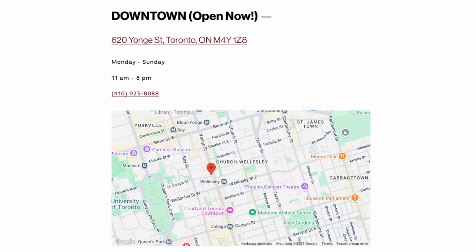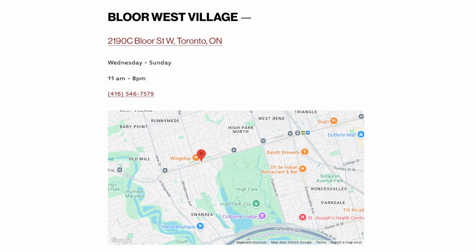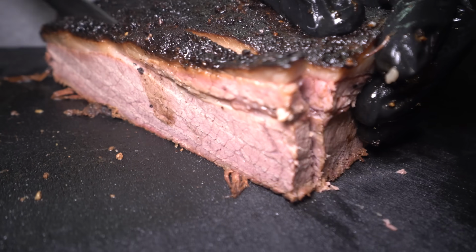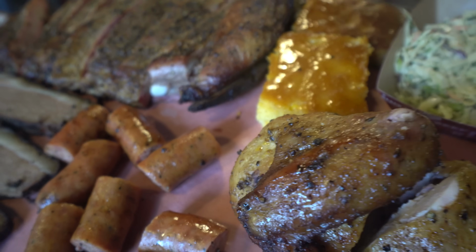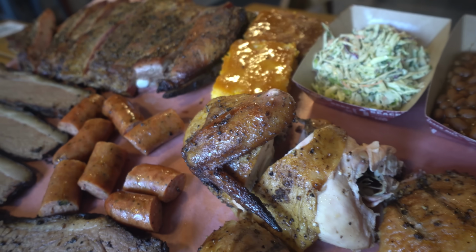At the time this was the one location, the Main Street location, which I'm here at today. But I think they now have a couple other ones, so they've been doing really well. I'm happy to hear it. I recall the food being very good, and I'm sure it'll be delicious today. On this platter there is brisket, ribs, chicken, sausage, burnt ends, and a couple of sides like coleslaw, cornbread, and probably something else I'm forgetting. Anyway, let's head in and see if we can get this $350 platter for free. With that, let's go eat.